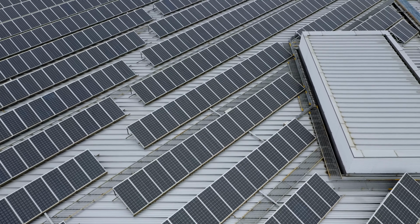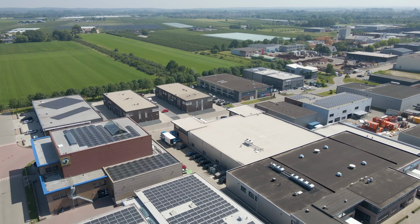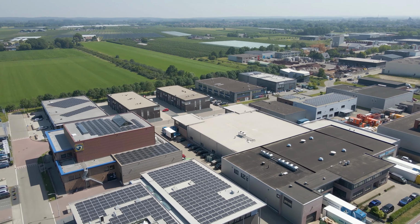In addition to financial gains and increased property values, solar installations also minimize operational risk for commercial properties. Studies have found that solar panels provide significant protection to property roofs, effectively reducing deterioration and extending roof lifespan.